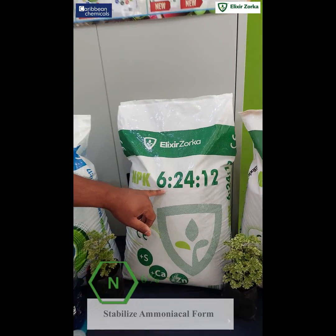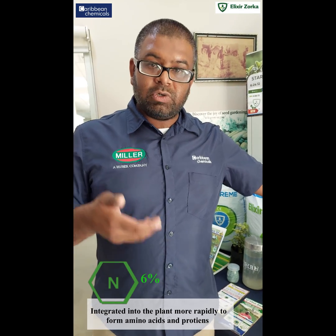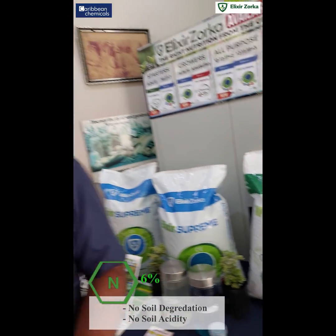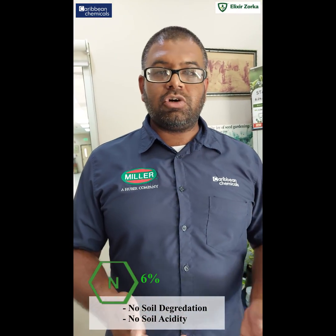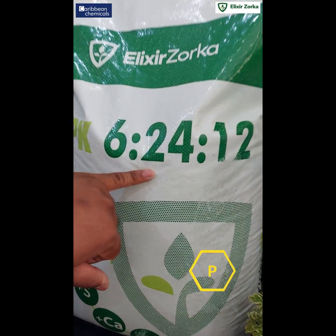Now this particular rooting fertilizer is a little bit different as compared to our traditional fertilizer. So first and foremost, it has 6% nitrogen, but that nitrogen is in what we call a stabilized ammoniacal form. It is actually integrated into the plant system most rapidly to form amino acids and proteins. Also, that stabilized ammoniacal nitrogen does not cause soil degradation with regards to soil acidity as your traditional urea-based starter fertilizers do.